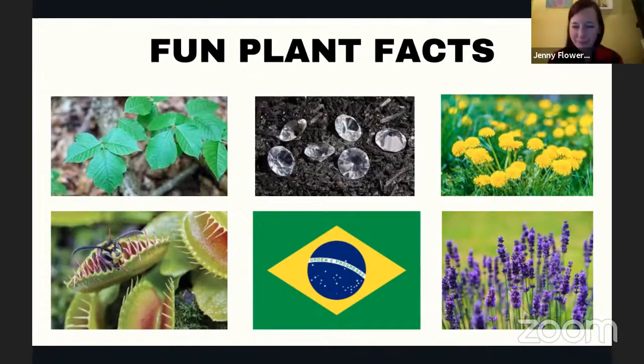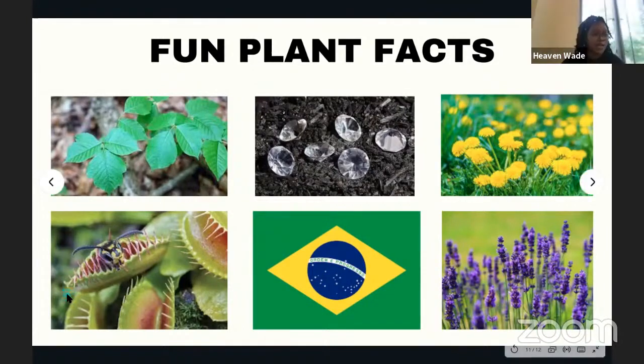Yeah, and then next we have a Venus flytrap. I know a lot of people already know Venus flytraps are carnivores, so they're able to eat different animals. I think the animal in here is either a wasp or a bee. And there's another cool plant called a nepenthes, a pitcher plant. That plant is very similar to a Venus flytrap, and that one can actually engulf a whole rat. So if you thought plants can't eat animals, they definitely can.